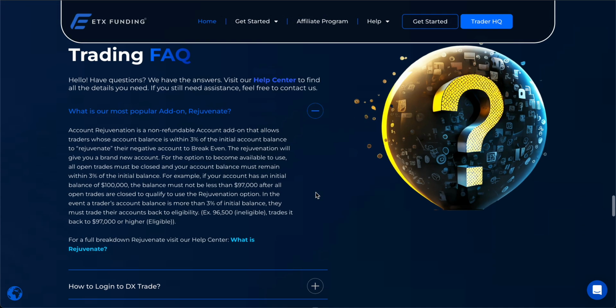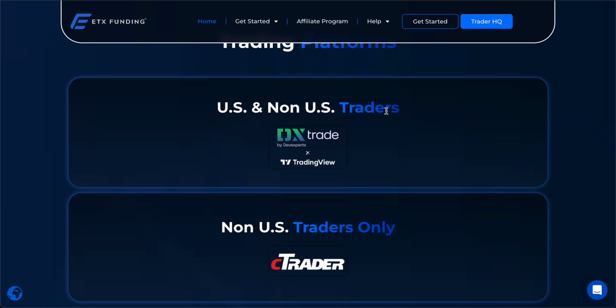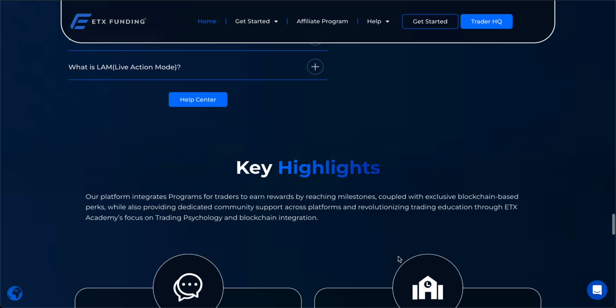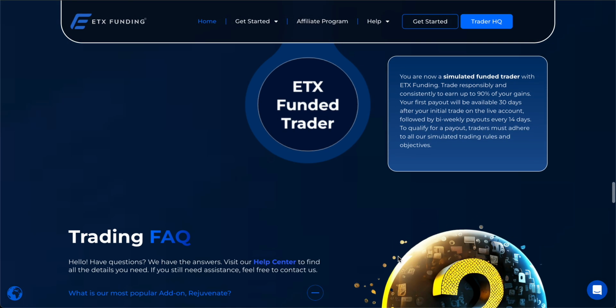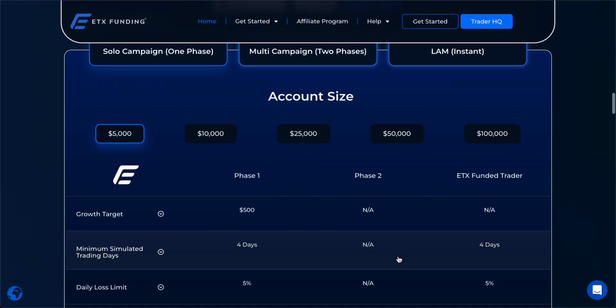Before that, we're going to talk about the different platforms that they use. For US and non-US traders, you can use DX Trade by Dev Experts through the TradingView platform, or for non-US traders, you can use cTrader. So that's in regards to the platform. So no MT4, MT5.